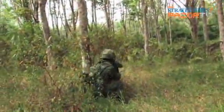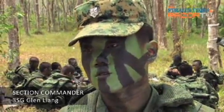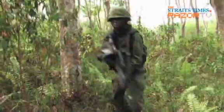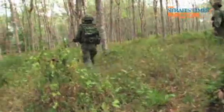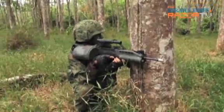It's basically a drill to teach them how to react to enemy fire and also to assault the enemy position, to coordinate their firing so that one man moves while the other provides covering fire for him, so that when he moves, the enemy will be forced to take cover.